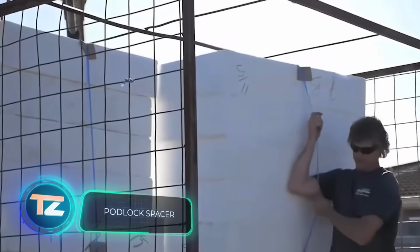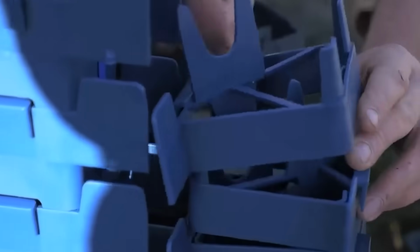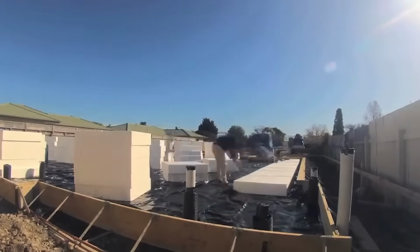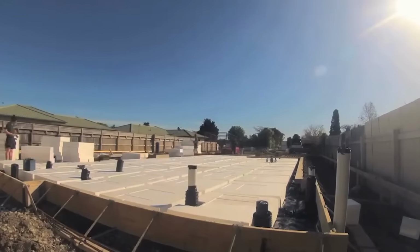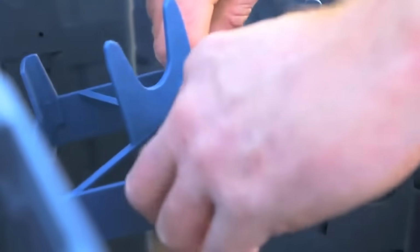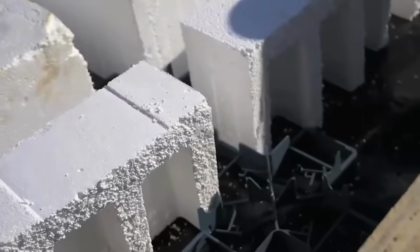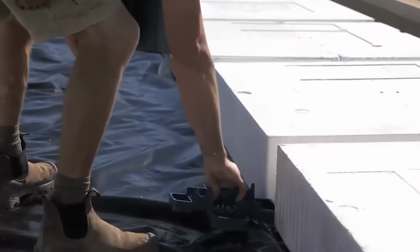Construction has moved on to flooring, and this team chose to work with components called Podlock. These serve as spacers and also hold polystyrene blocks in place so they don't get blown away by the wind. Podlock pairs especially well with the rib raft system, which enables the creation of earthquake-resistant flooring. And thanks to the crab clip feature, spaces can be easily bundled for storage and transport. A pack of 25 costs $33.